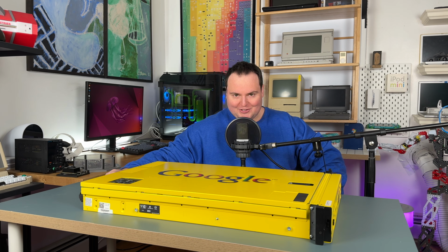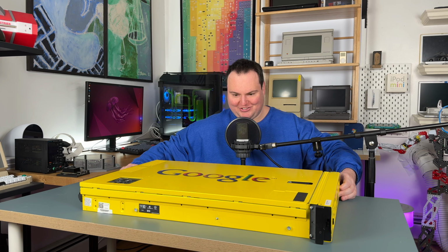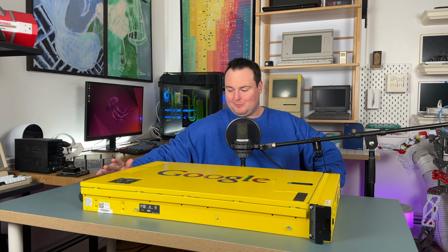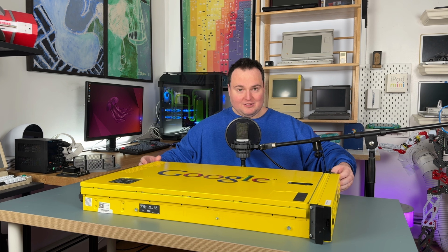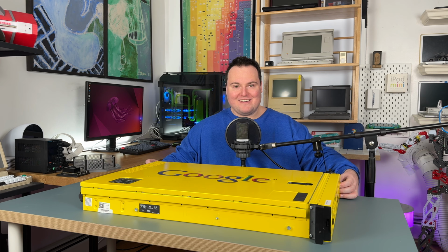All right, super quick side note. I managed to find this Google search appliance, which is like a rebranded Dell R710 server. I've wanted one of these for years, but they were all crazy expensive, so I found this locally for dirt cheap and picked it up. If anyone has any ideas what to actually do with this, please let me know, because I'm extremely excited by it, but I don't have a use case for it.